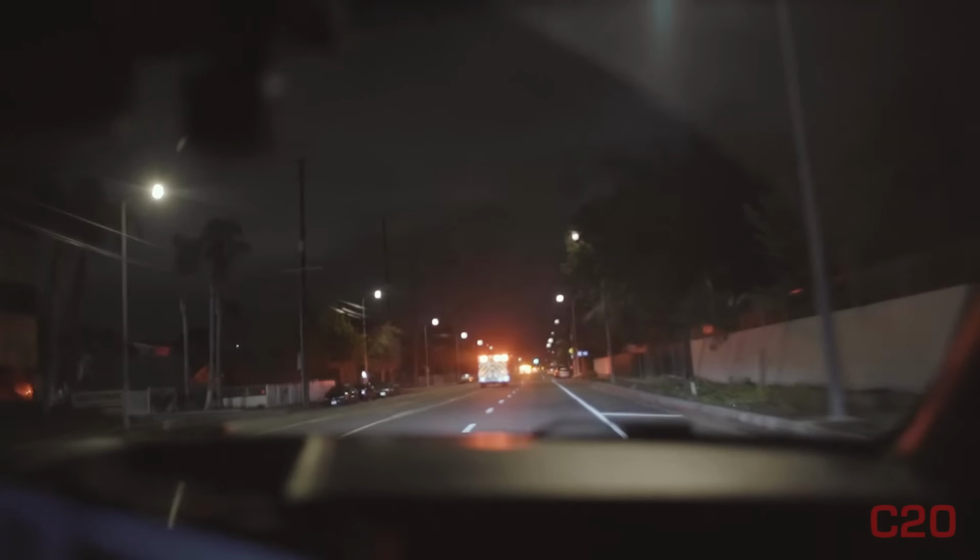We're heading to a structure fire. We've got FD crossing here in front of us. The original address was 10730 Barnett. And they have a corrected location of 10830 Noble.